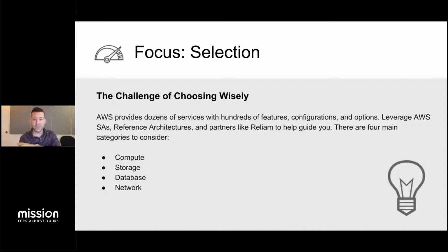AWS provides dozens of services with hundreds of features. On top of that, you have configuration options, and one size fits all just does not apply to well-architected workloads. And that means you're going to have to consider the entire breadth of the catalog, choosing the best approaches, services, and configurations that meet the needs of your particular workloads. AWS provides some really great resources to help you with this. One of my favorites is their reference architecture guides, and those are super helpful, and they have them for all sorts of different solutions and industry types and verticals and workload types.